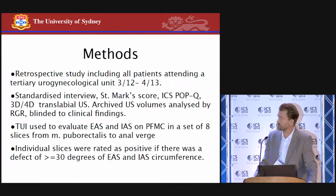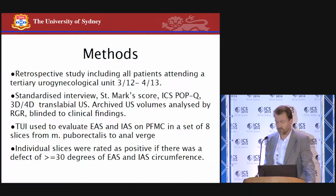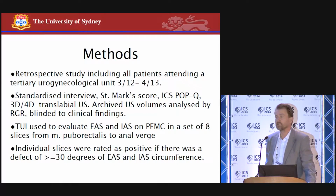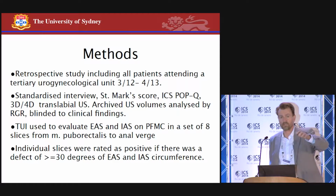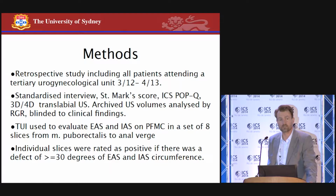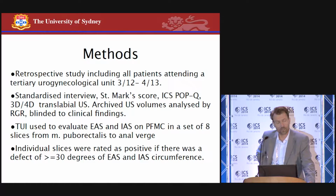And Rodrigo analyzed over 500 data sets of such women to determine the limits of normality of appearances of the external and internal anal sphincter. We did that by using tomographic imaging, which you've already seen. This is obtained on pelvic floor muscle contraction with the transducer placed not vertically on the perineum as we usually do, but transversely and tilted in order to optimize depiction of the anal canal. Individual slices were rated as positive if there was a defect of 1 hour or more on the clock face, which is a definition that originates with Abdul Sultan using endoanal imaging.